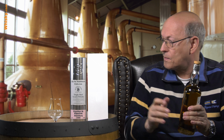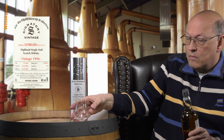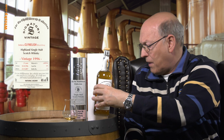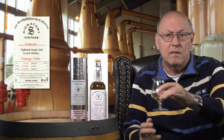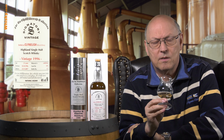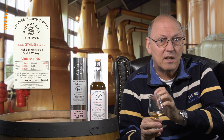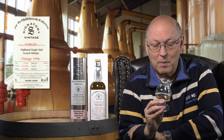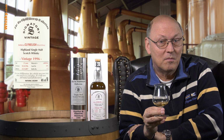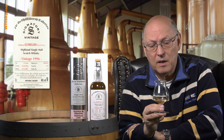Clynelish is from the Northern Highlands, north of Inverness, on the east coast, on the northern sea shore, and Clynelish is said to have a maritime character and shows a little bit of smokiness. I visited Clynelish in 1995, and it's a huge, big distillery, I think from the 60s, where they have these huge glass fronts and 6 huge stills sitting side by side. And there's the old Brora distillery, which is mothballed, but it will be put into work again in the upcoming years. 2 years, I think. I will spend £3 million, and then Brora will be running again.